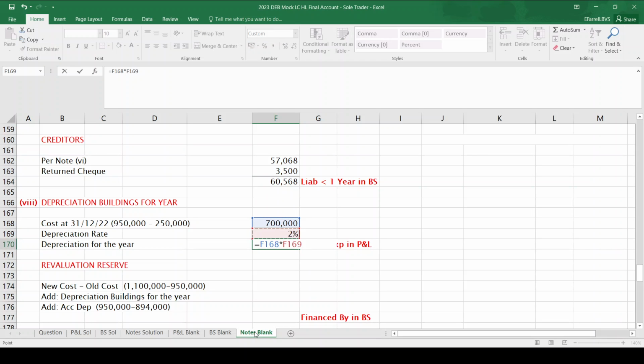So 2% of 700,000 is 14,000. And depreciation of land and buildings is always an admin expense in the P&L. Now, to work out the revaluation reserve, I'm going to get the new cost and take away the old cost. So it's revalued to 1.1 million from 950,000. So the increase is 150,000.